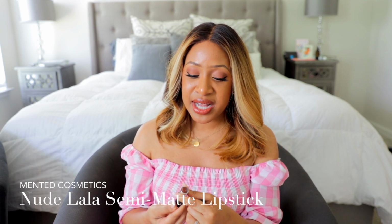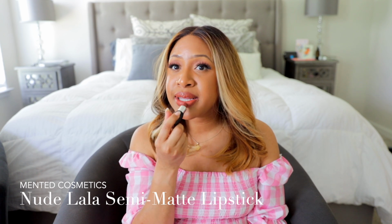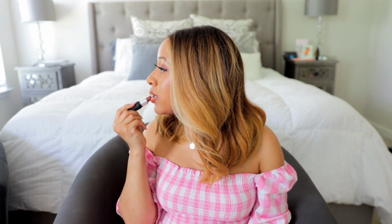Last but not least, you guys, let's talk about lips. So my favorite lipstick of the month has been Mented Cosmetics Nude LaLa. It is glorious. It's what I'm wearing on my lips now. It's lovely.